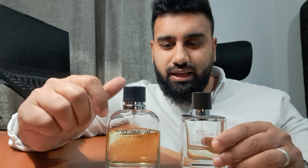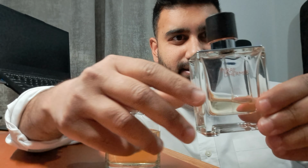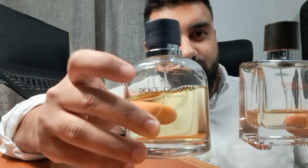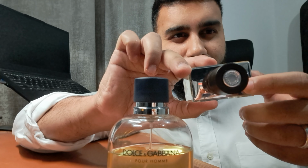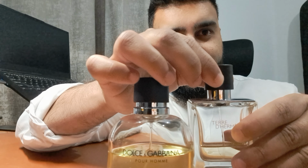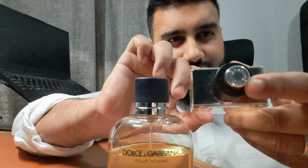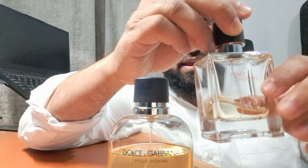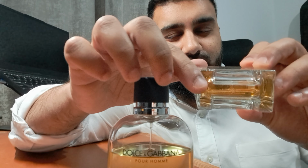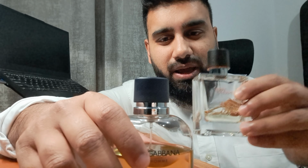For me, this category goes to Terre d'Hermès. I just think the bottle design is a little bit better than Dolce & Gabbana pour Homme. I love both flacons, but the metal at the top, the cap is a sliding cap, which is quite unique. There's really good quality, if my camera picks it up, sort of detail on top of the cap. There's the H at the bottom to signify the brand name Hermès. So I feel like Terre d'Hermès wins this round as well.